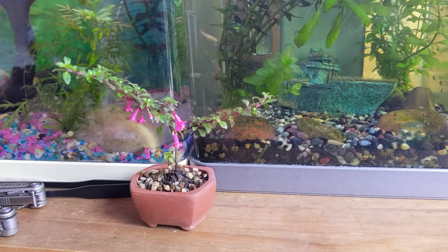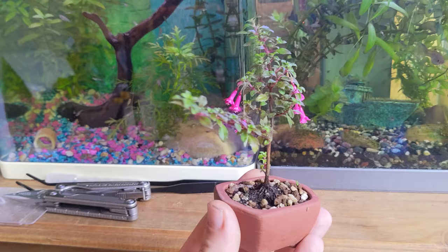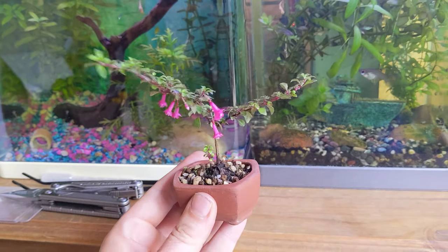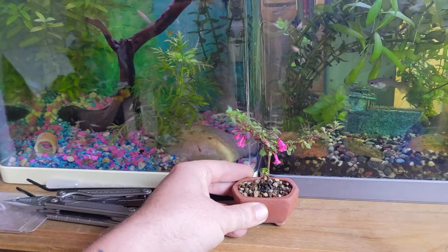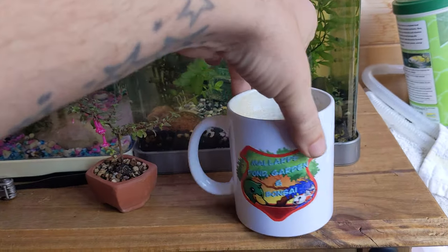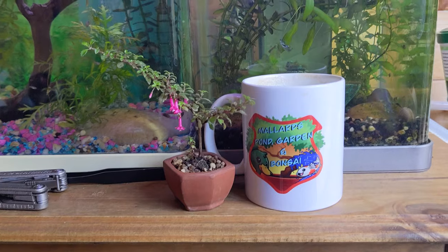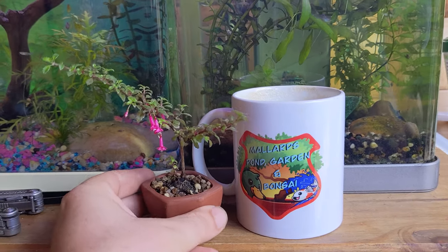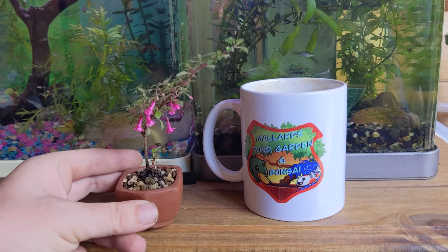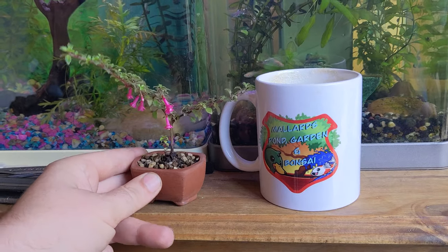Quickly, before we check in on the guppies and the fry, we also acquired this micro fuchsia bonsai. Quite difficult to convey on camera just how small this is, so if you excuse the dirty coffee cup, there is a standard size coffee cup in comparison to the size of this micro fuchsia bonsai. It's absolutely incredible and just shows the results you can get from bonsai. Who wouldn't want one of those? Incredible.